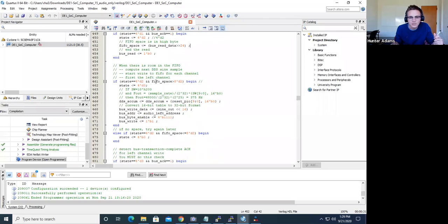In this example, we're actually checking to see if there are 2 slots available in the FIFO. In principle, there could only be 1 available, and you could do this as far as I understand. In the case that there is space in the FIFO, we set the state to 3. We do some DDS phase accumulation. And here too, this is the other slight change that I made. In the example on the website, this is the switches. In this case, I'm just using the bottom 10 bits of the PIO line.